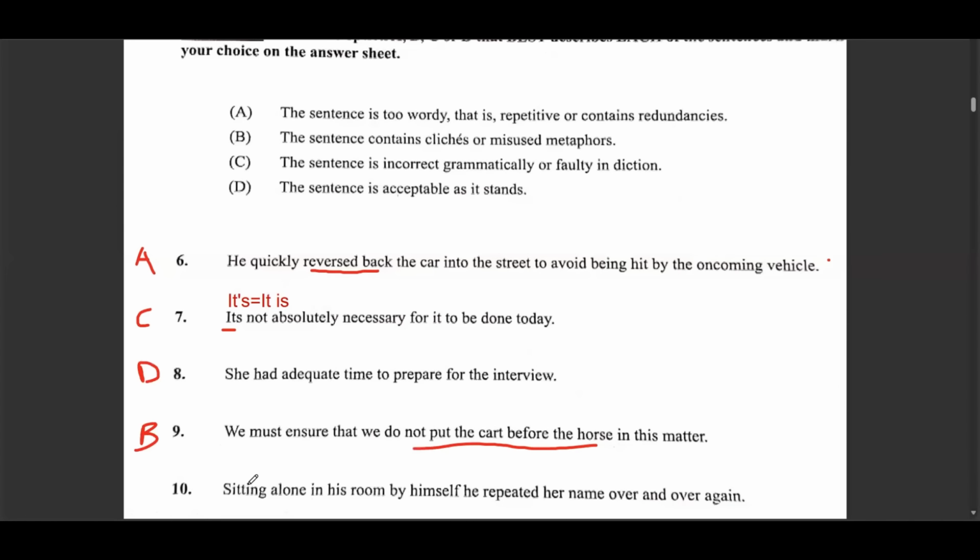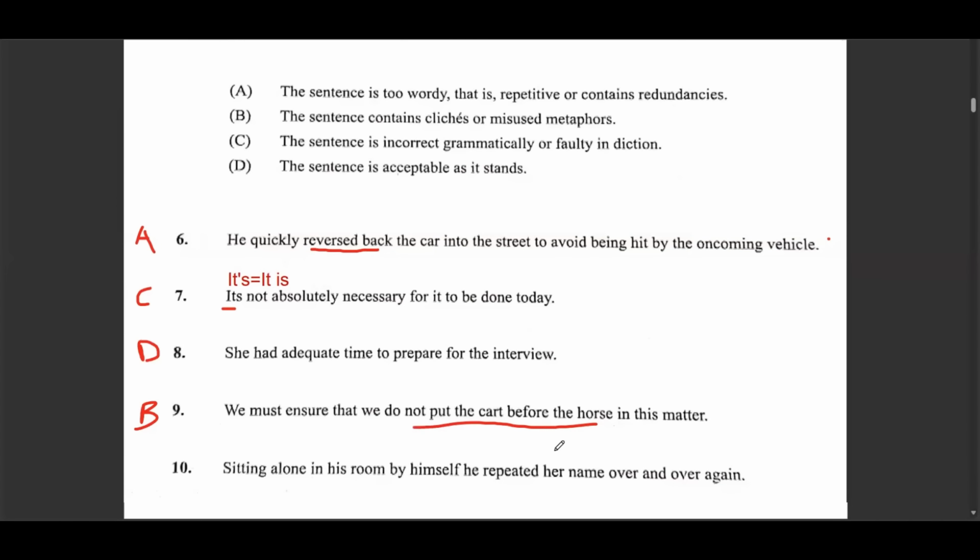And number 10, sitting alone in his room by himself, he repeated her name over and over again. This one is option A. We have some repetition here. We have this here, sitting alone. So if he's sitting alone, right, in his room by himself. So we know if he's alone, sitting alone there, that obviously means he's by himself. So these two are giving you that same meaning. So we have repetition. Then you also have this here where it says repeated her name over and over again. If he's repeating her name, that basically means that he's doing that over and over again. So this here was redundant as well.